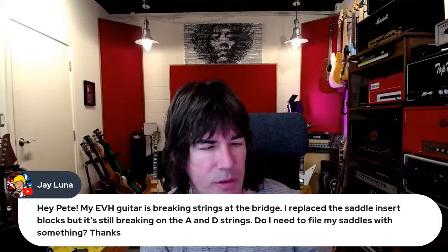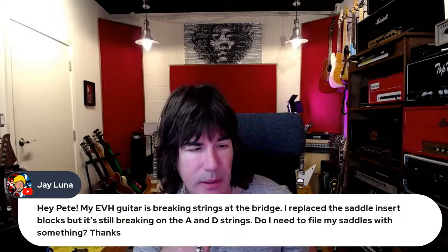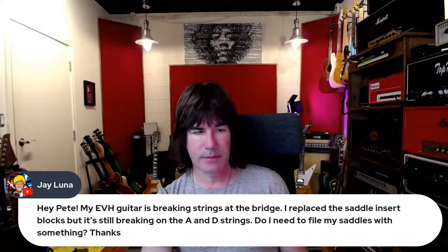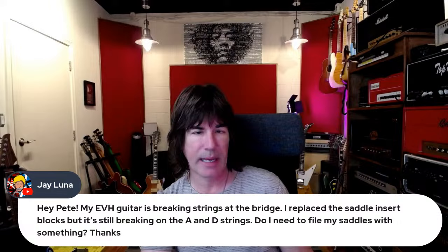Jay says, my EVH guitar is breaking strings at the bridge. I replaced the saddle insert blocks, but it's still breaking on the A and D. I would probably have somebody look at it, a qualified tech. Look at the saddles, and maybe do a little polishing with a Dremel. How often do they break? Do they break after a week? How much use do you get out of them before they break? Maybe you're just really using the bridge or the tremolo a lot. But if they're breaking after a few days, it sounds to me like probably a saddle issue. The general thing to do there is polish them with something like a Dremel.